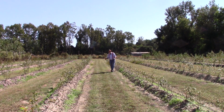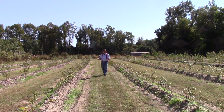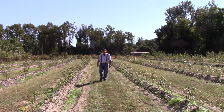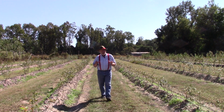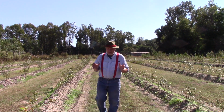Today, we want to talk about the life cycle of these blueberry plants. We're now in the fall. Everything's kind of calming down for the year, but these plants are still working. And the thing is, if they don't do the things they've got to do right now, we won't have blueberries next year. So these plants are putting on the shoots.